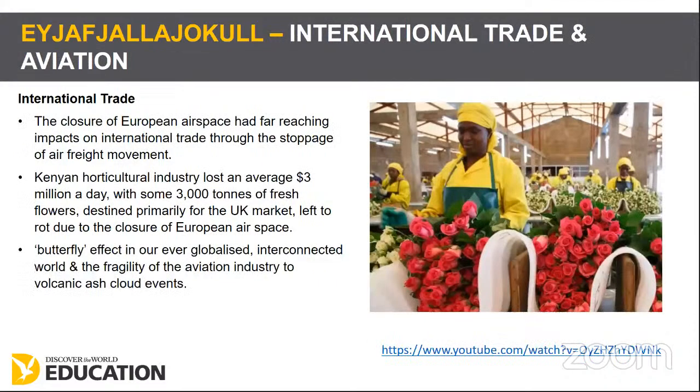So, in terms of the aviation and international trade, it probably was the greatest impact and the one that maybe your parents, your teachers, your grandparents will remember from the actual eruption. Over 100,000 flights were cancelled and in excess of 10 million passengers were affected. But the impacts were really felt worldwide. So even though this is a small island in the middle of the Atlantic Ocean and actually considered to be part of the European area, it really was felt worldwide, with millions of pounds, dollars and euros lost.